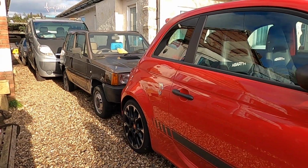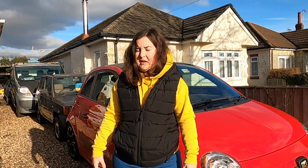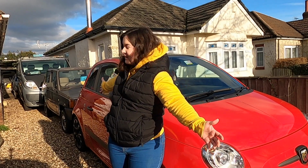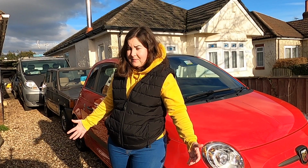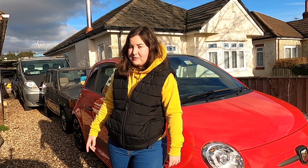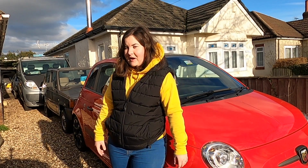So my dad's going to get on camera and we're going to talk about the vehicles that we have here today. As you can see, here on the driveway we do have quite a few vehicles stacked and parked up wherever they can, whatever spot they can get. So let's take a look around at what's here.